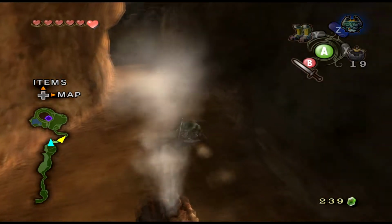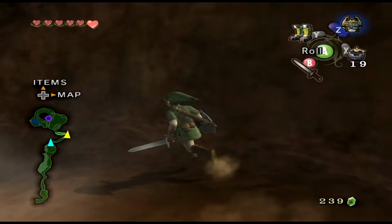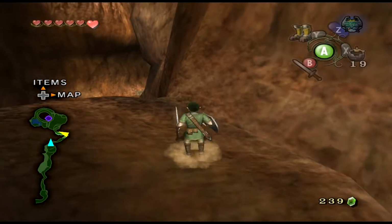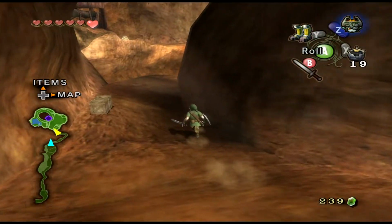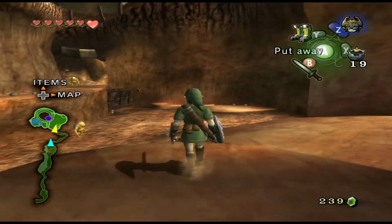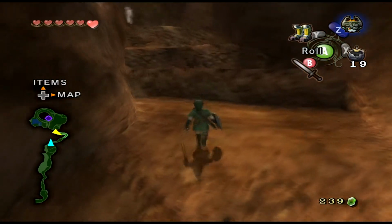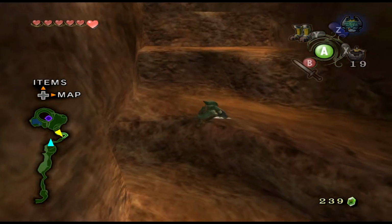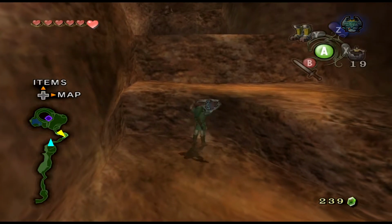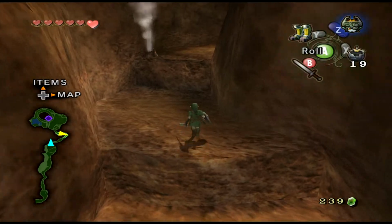So we get the Zora armor, and we get the water bombs, and we blow up the rocks in the pool, which, Christian, did you know about this? Wait, Christian, how did you enjoy walking back after you got the Zora armor back to Lake Hylia? I warped. You warped? Wait, what? No, you didn't. You couldn't have. After you get the Zora armor. Oh, I just rode Epona.